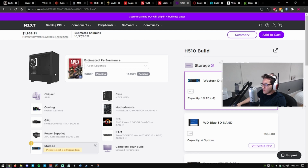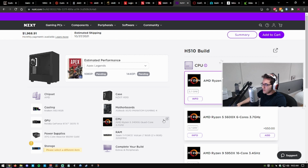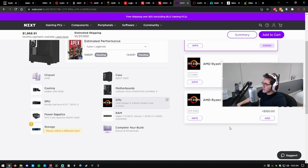The NCXT build is relatively newer than some other things, but I've heard some good things, so I was excited to check out what they've got going on here. So as you can see, we're at 1968, and interesting, it's not telling us. Why is it not telling us? Oh, okay, it is chipset CPUs down here. Right, okay. I was like, wait a minute, why is it not telling us which one we have?